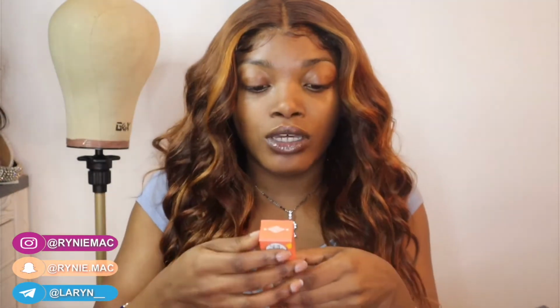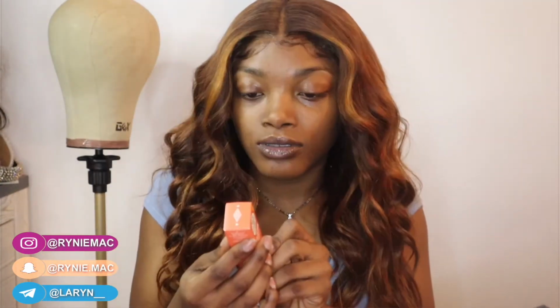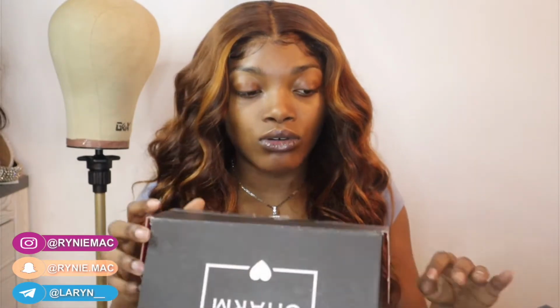Oh, and we could use this lip tint. Is it a lip tint or a lip balm? Well, I could try it now because I wasn't trying stuff in the other video. We're trying stuff now. Oh, that came in here. I could have sworn more stuff came in this box, but we ain't even going there.